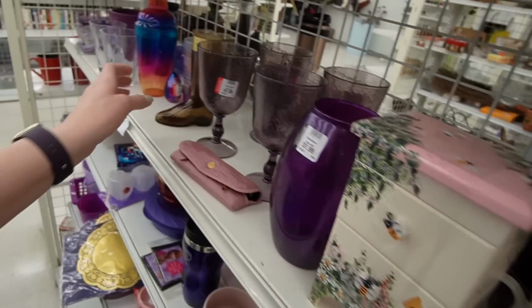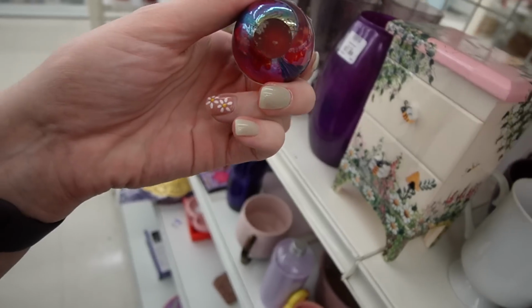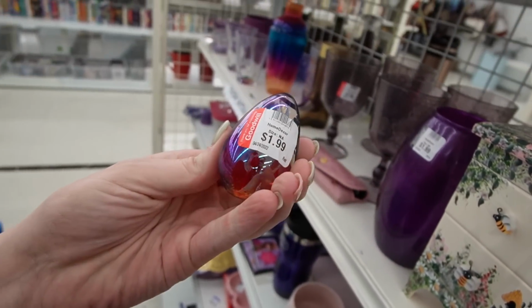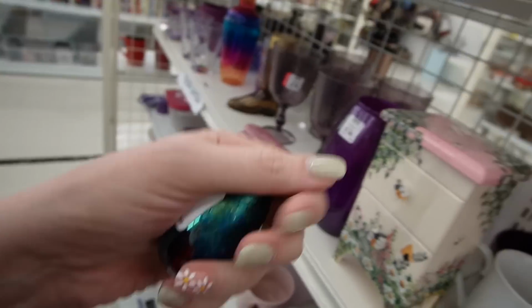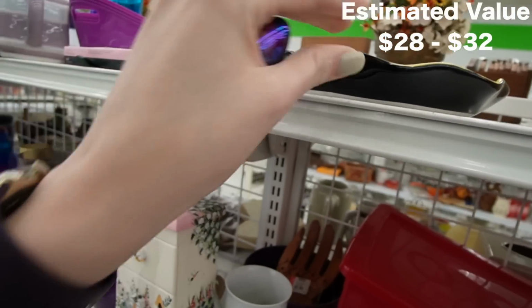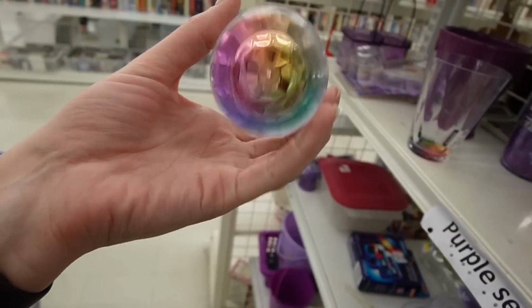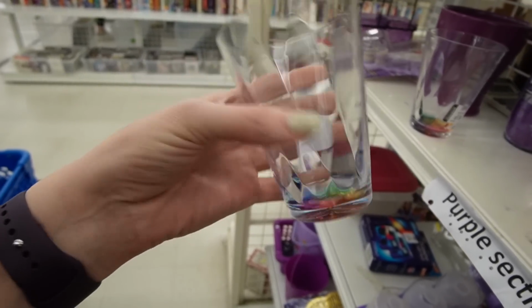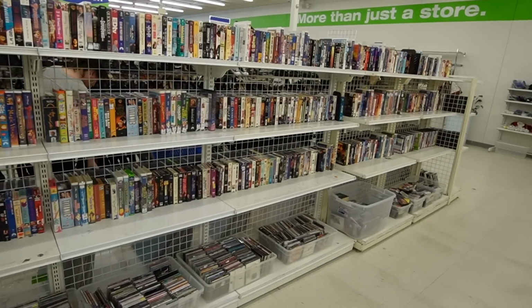This is adorable. Oh, look, is this Mount St. Helens? Yeah, MSH, Mount St. Helens. That's a pretty one. $1.99. We just sold one of those, and it did pretty well, so I think I'll grab this one as well. These glasses when I came in. Oh, they're plastic. They just have this cool optic, like rainbow, to them. Those are neat.